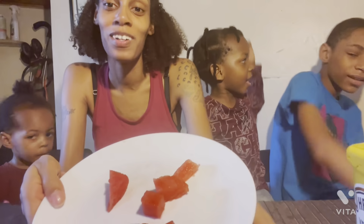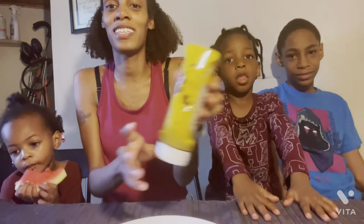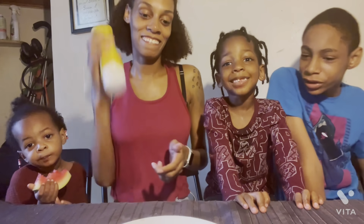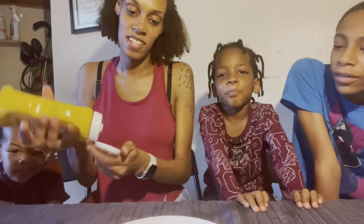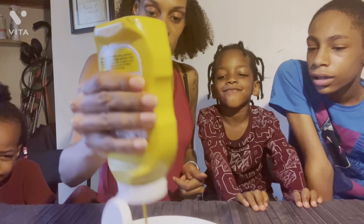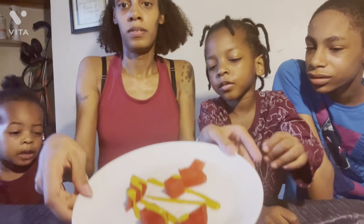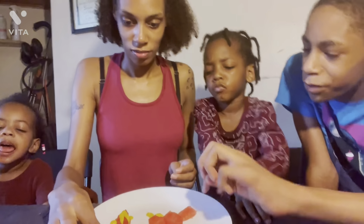So I cut up the pieces of the watermelon with mustard. So they're plain. Yeah, we're gonna try it. Who does that? The person that gave the recipe, you gotta know what you get. I know it's gonna taste disgusting, but it's mustard on fruit. So there we go. I'm taking it with a hot mustard.